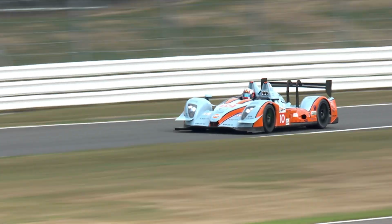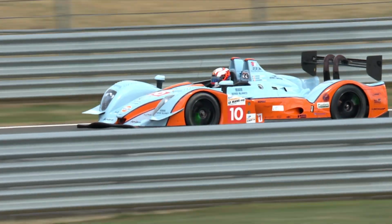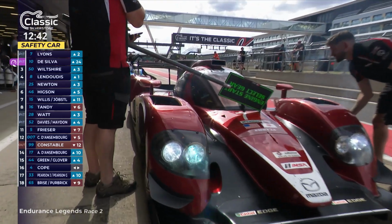Just going back to Tim De Silva, his fastest lap yesterday was a 1:46.1, so wow, he can go even faster if he really wants to. He was a second quicker yesterday. Well, into the pits he comes. There is the number 7 car, that's also in the pit lane, so the top two coming in together.